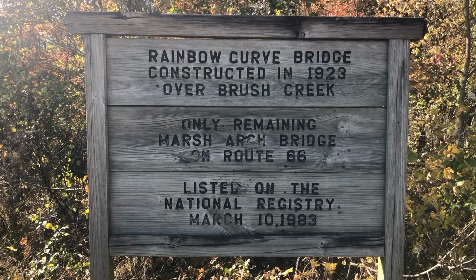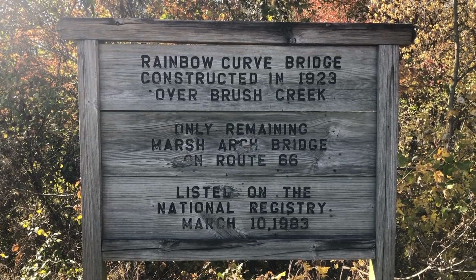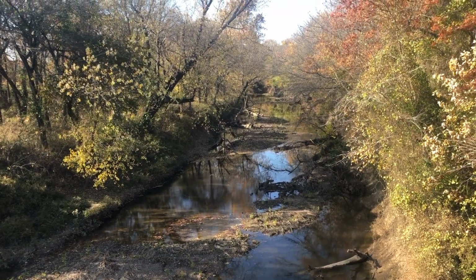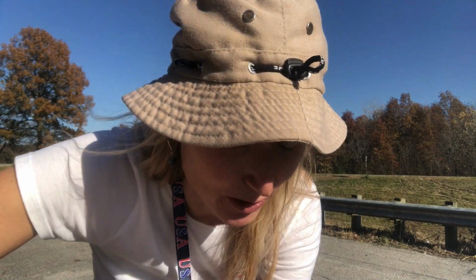So we thought, why not go check out some of the memorabilia, and we're over on the Rainbow Bridge, which is the last remaining marsh arch bridge on Route 66, and it's over Brush Creek, and you can walk over it. I'm not even sure if they allow you to drive over it. We didn't. We just parked off to the side and we're just walking over it, checking it out.